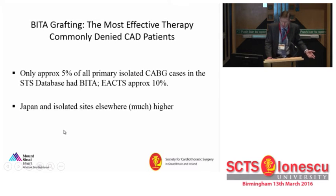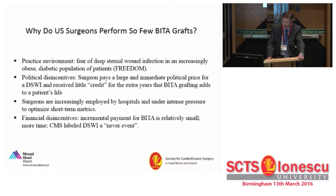So why is BITA grafting so infrequently performed? Only about 5% of isolated primary coronary bypasses in the STS database have double mammary grafting. In Europe, it's about 10%. In Japan, it's about 50 to 60%. Why do U.S. surgeons perform so few BITA grafts? Frankly, I think it's not just that we're lazy and unskilled. That may apply selectively, but really I think it has to do with our practice environment.